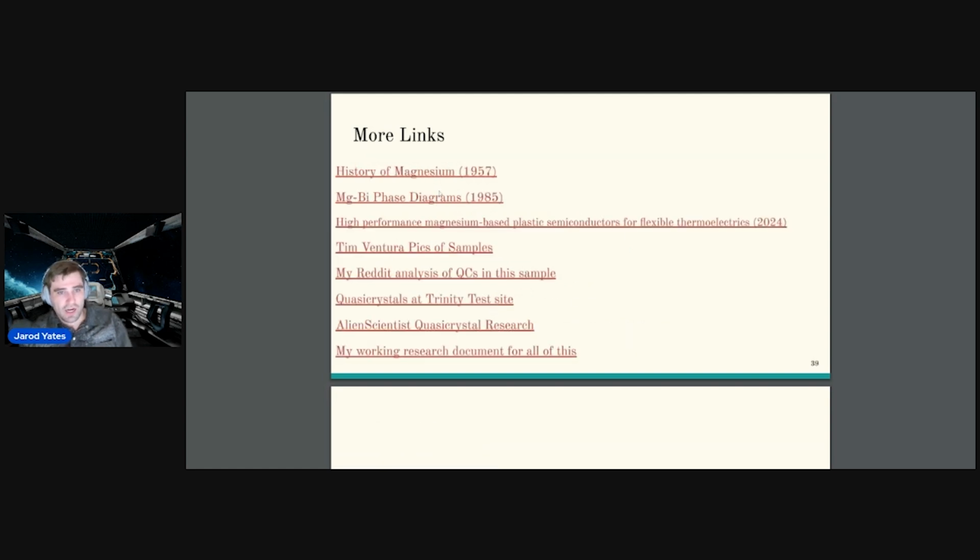Going down here, here's an 8-10 page paper that some material scientists shared with me that helped give me an idea that this was indeed a process that was possible. There's some phase diagrams for magnesium bismuth. Here's an extremely recent paper on how this stuff might actually be used for thermoelectrics. I highly recommend everybody check out Tim Venture's shared pictures of the samples that we took. I did a Reddit post this week talking a lot more about the quasicrystalline stuff. Jeremy Reese did some good quasicrystal research.